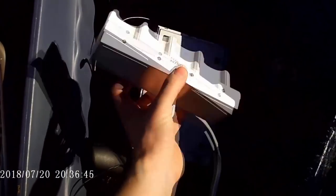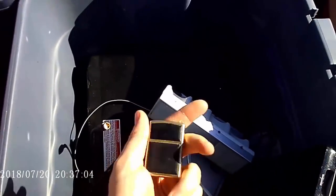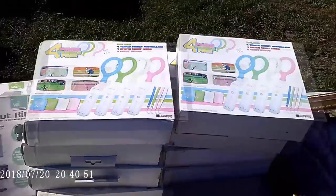So here's a bin of just random stuff. This is a dock for charging four Wii controllers simultaneously. The problem is you also need the batteries that go with it. I found a Zippo lighter at the bottom, but because it was brand named and they knew what it was, she wanted $25 for it. Here are some Wii trash accessories that clip on. These are the tennis rackets.